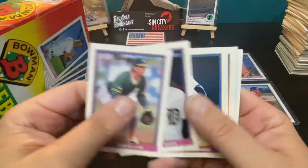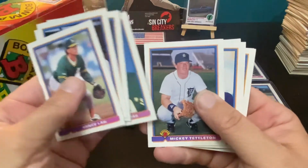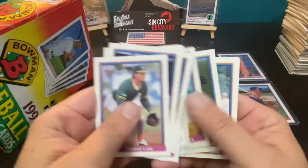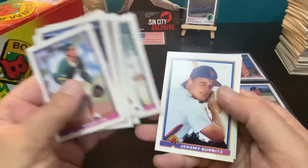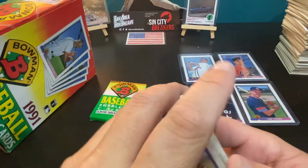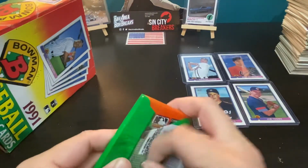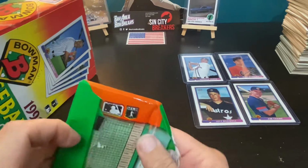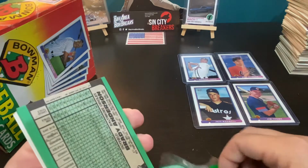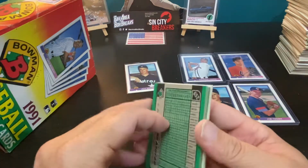Vance Law, Rob Deer, first time seeing that, so maybe. Oh, I saw a catcher. There's a Sandberg, so definitely getting some different cards. Glenn Davis, Jeremy Burnitz. No Pudge. So final pack. Let's pull one last rookie. I mean, I know I got my 5, but I still would like to pull the missing one.